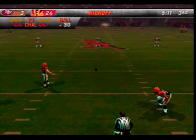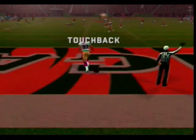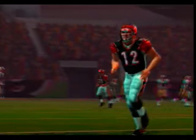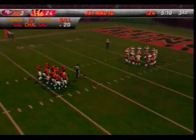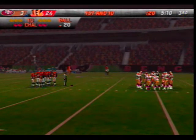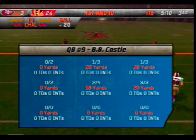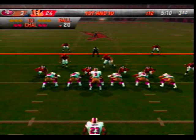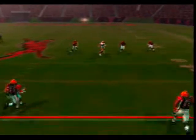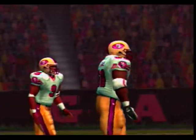Henderson will be kicking off. This one is taken by Bannister. The 49ers need to rebound quickly as they start this drive at the 20. Ball on their own 20. The Bengals line up in a 4-3. With the carry, setting up play action, gets the pass off. This one falls incomplete. A little too much touch. The intended receiver on the play.